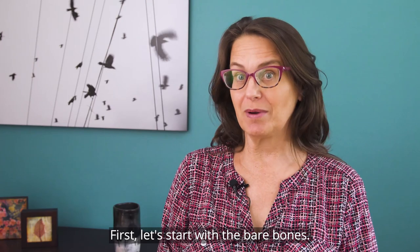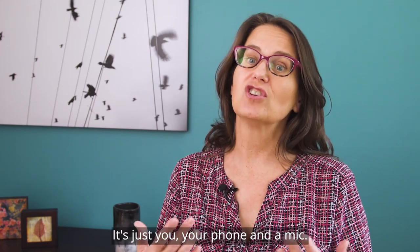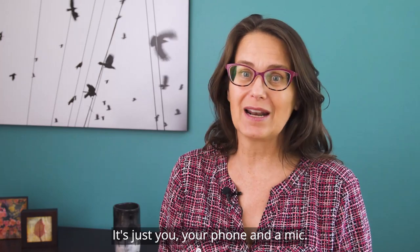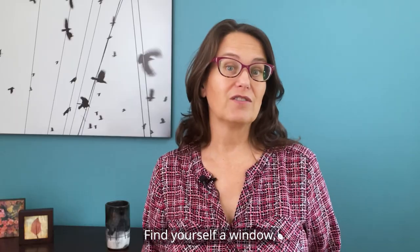First, let's start with the bare bones. If you have no artificial light, what can you do? It's just you, your phone, and a mic. You do have the mic, right? Good. Find yourself a window.